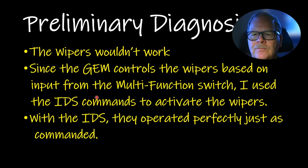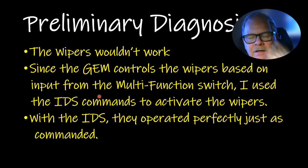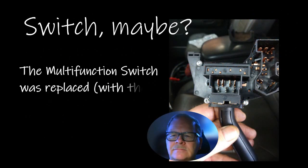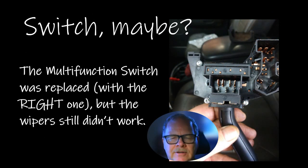Okay, so this thing is getting the signals from the switch, and I can actually tell it with the IDS to command the wipers, and they would work. But when you use the switch, they would never respond. So that was what we were facing right here. That was our first part of our diagnostics here. The multifunction switch was replaced with the right one.